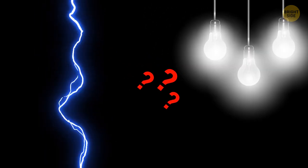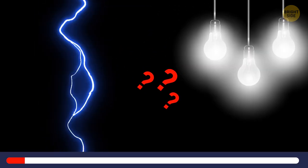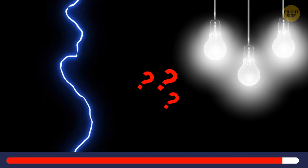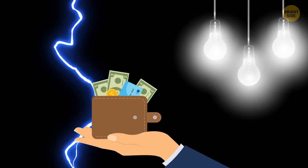Now, a tricky question for you. What is the difference between electricity and lighting? You have to pay for electricity.